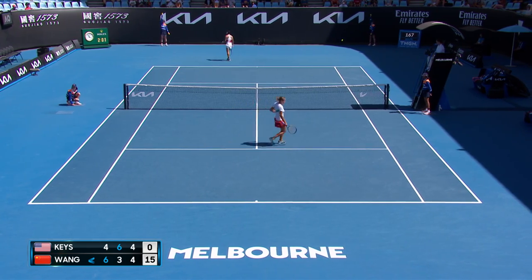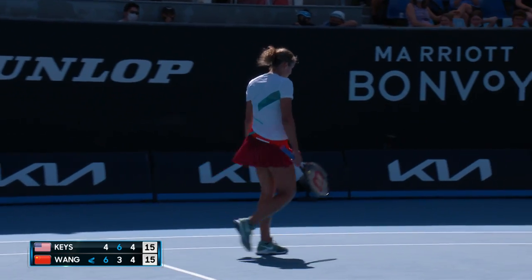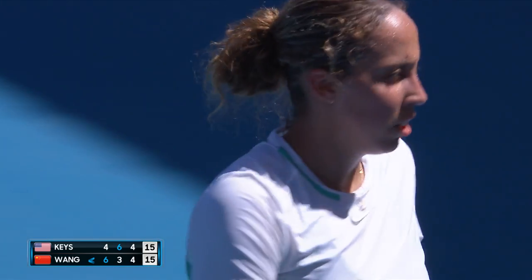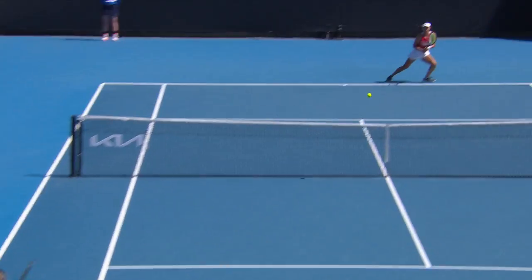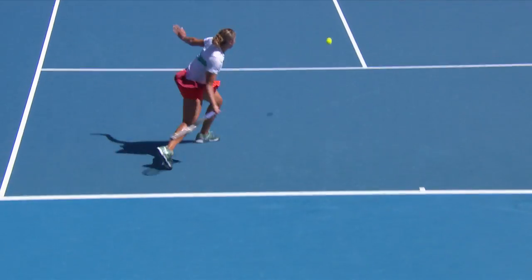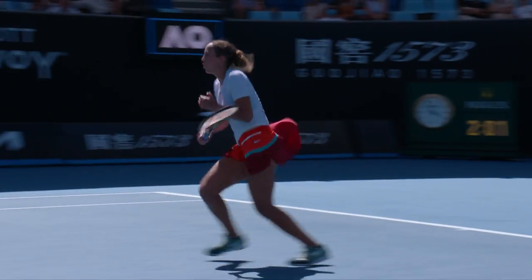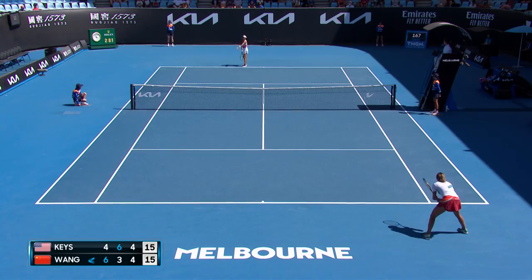Yep, set up by an excellent return. 15-0. Controlled that short ball well. I like that when she goes behind Wang right away on the next shot, that's been very effective for her, not trying to get it past Wang, who moves so well side to side along the baseline.